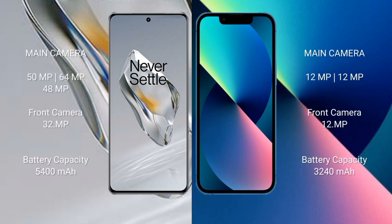GPU. OnePlus 12 has a triple camera setup, 50MP plus 64MP plus 48MP, and front camera 32MP. iPhone 13 has a dual camera setup, 12MP plus 12MP, and front camera 12MP. OnePlus 12 has a 5400mAh battery, 100W fast charging support. iPhone 13 has a 3240mAh battery, 30W fast charging support.